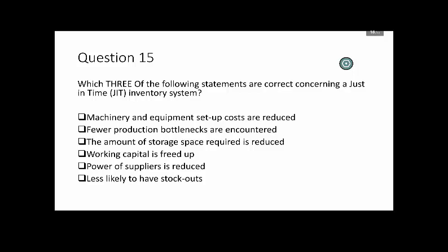Question 15 is based on the just-in-time inventory system. So just-in-time is the system where we only order items of inventory as they're actually needed. What it does rely on is really good relationships with your suppliers, so that if you know that normally that supplier takes 2 days to supply the goods, you try and predict how much you will require in 2 days' time.